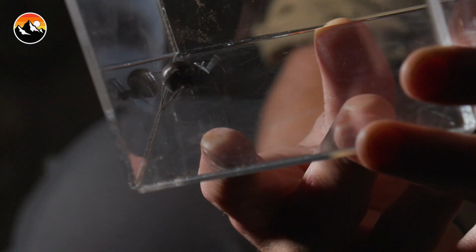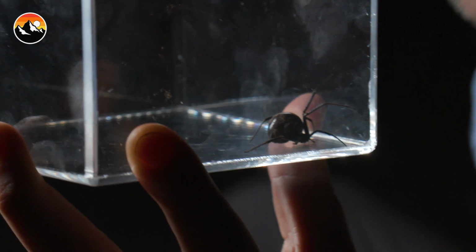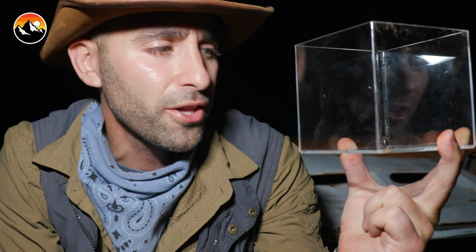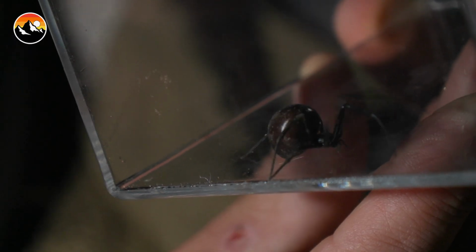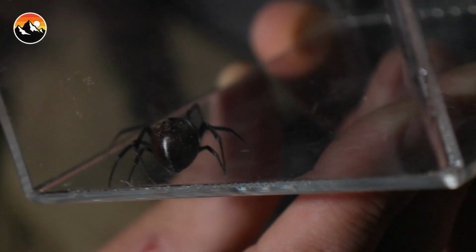This is one of the more toxic creatures that we could find out here. If you're bitten by a spider like this, you definitely want to seek medical attention. It's not likely that it's going to kill you, but it will put you in a considerable amount of pain. You'll experience stomach cramping, some vomiting, and you'll be extremely uncomfortable for close to 36 hours. That is one very, very cool spider right there.